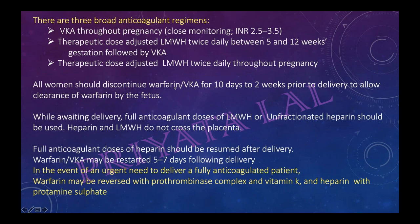Now, what could be done for the anticoagulant regimens in pregnancy? Usually three types of things can happen. Either the patient will continue with warfarin throughout pregnancy. This is one possibility, but in that case, close monitoring of INR will be required, and INR has to be between 2.5 and 3.5. Second option, a therapeutic dose of low molecular weight heparin can be given in the first 12 weeks of pregnancy, when the woman gets pregnant while on warfarin. So there will be a change.